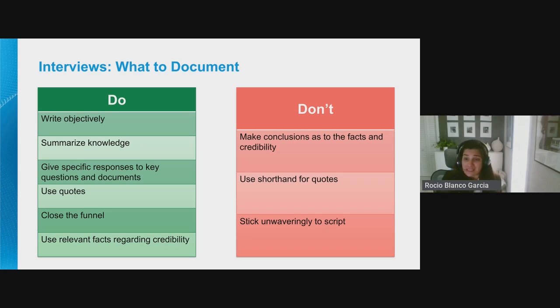If something is being said in quotes, you want to use the quote marks. Let whomever is going to look at this report or at this investigation file 3 years down the line know that that is a quote. That is what the person said. So you don't want to use shorthand for quotes. You want to quote it directly. And you also do not want to stick to your outline unwaveringly. You want to make sure that you have the flexibility that I mentioned earlier you would need to have.